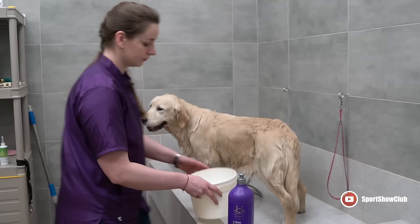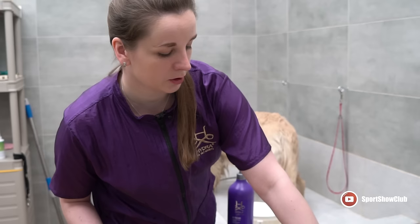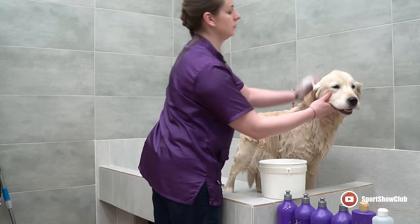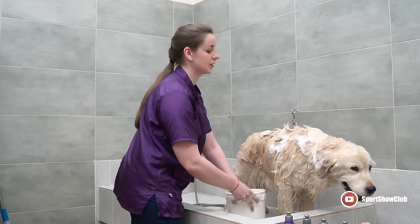There's a handy measuring bottle where you can dilute the product in a 1-4 or 1-10 ratio. We'll use it for the application of conditioner. I've diluted the shampoo and I will apply it on the dog's coat with a sponge. This will help create more lather and evenly spread it over the coat. The shampoo foams up well and smells nice. This is the way we apply it, building up a lot of lather.